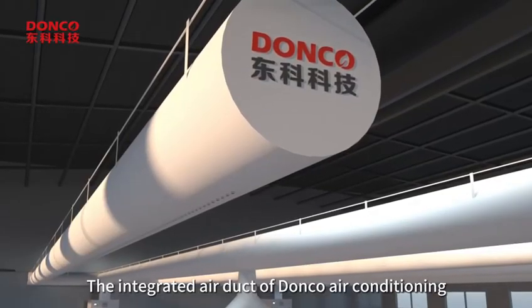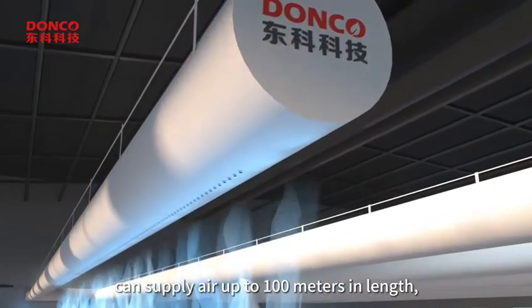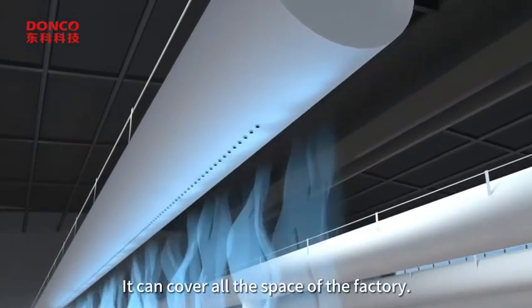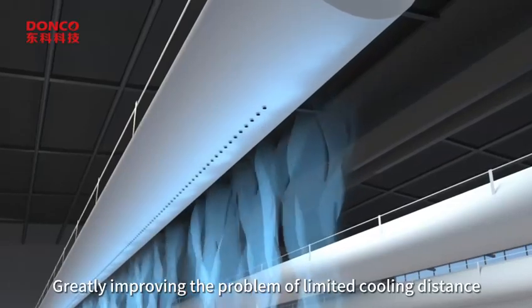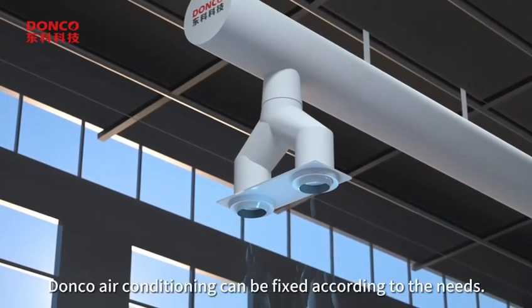The integrated air duct of Donco Air Conditioning can supply air up to 100 meters in length. The air supply volume is 20,000 cubic meters. It can cover all the space of the factory, greatly improving the problem of limited cooling distance and uneven workshop temperature in traditional air conditioning.